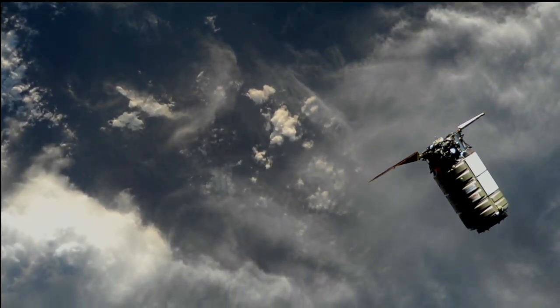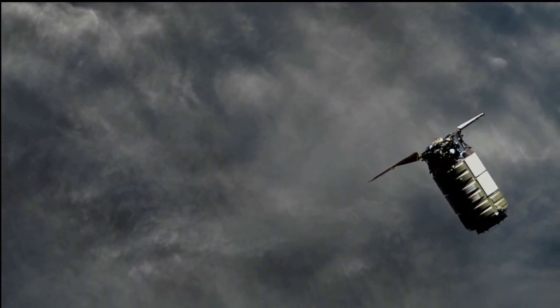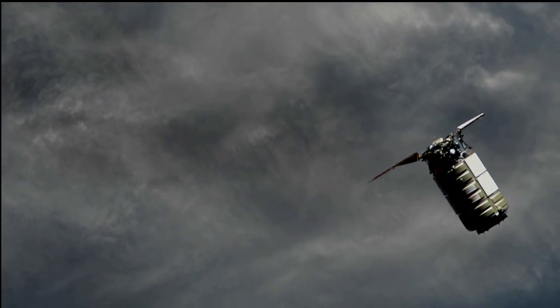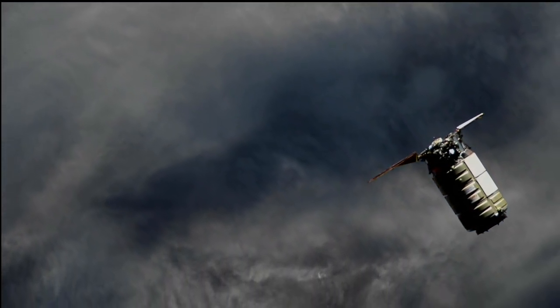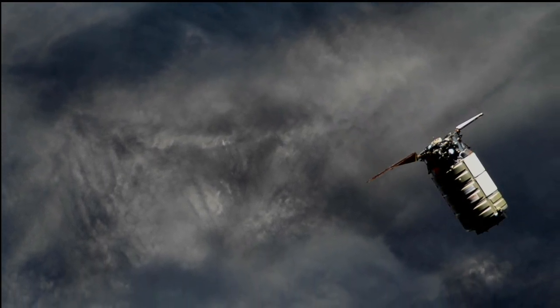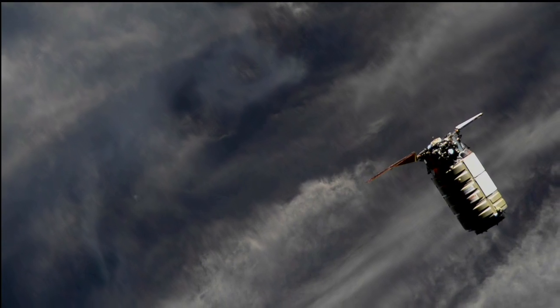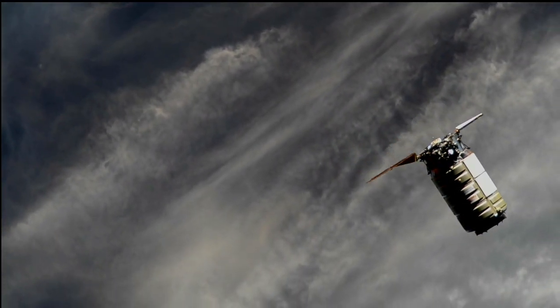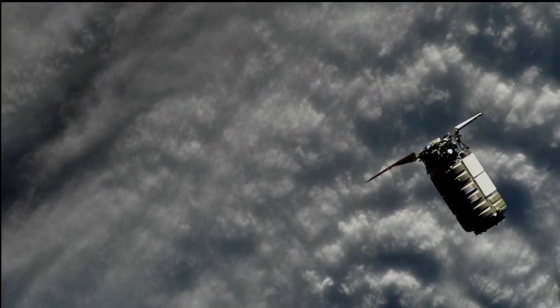Cygnus is now less than 300 meters away from the International Space Station. At the 250-meter point, Cygnus may go into a planned hold. This is where Northrop Grumman, the team here in Mission Control Houston, as well as the astronauts aboard the International Space Station inside the cupola, will confirm that everything is good on their side before Cygnus can proceed.